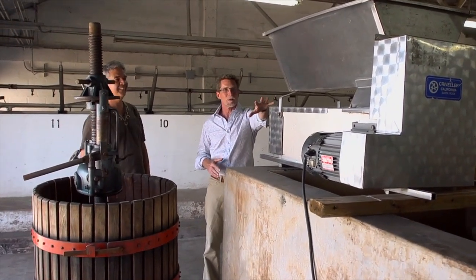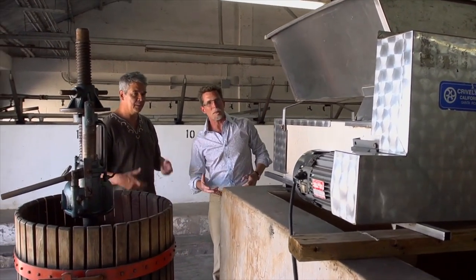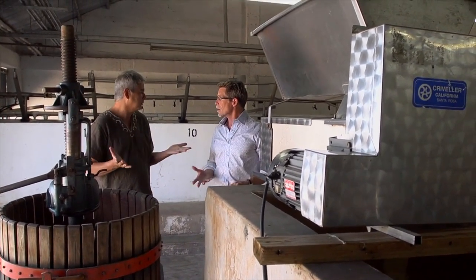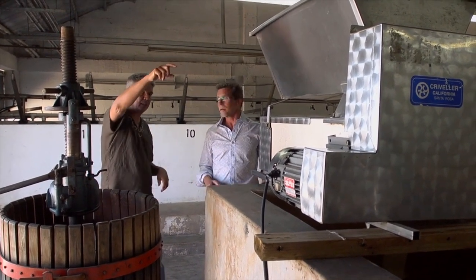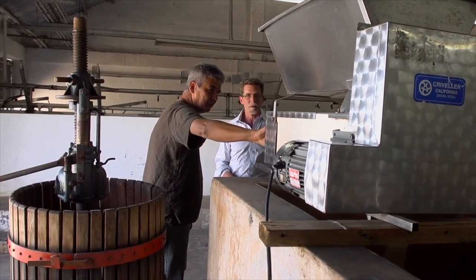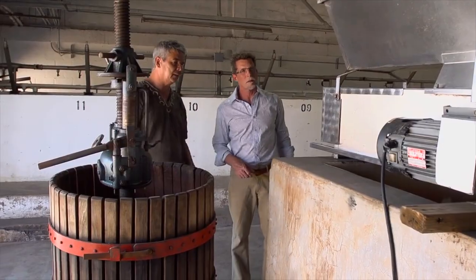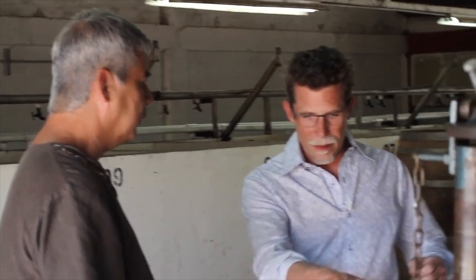This is the stemmer and crusher. And crusher. And where does the juice basically come out? Basically, you arrive in a box with grapes. You put them over there. And then you have the crusher here and the stemmer here. Oh, okay. And then they go directly to the fermenting tank. And then it comes out of there.